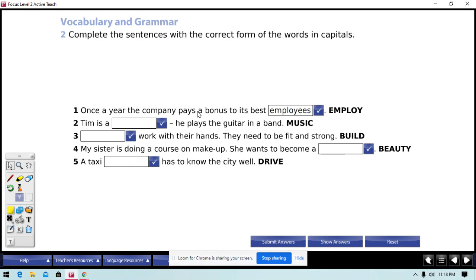Number 2. Tim is a, he plays the guitar in a band. I know, I can hear you: musician. That's the correct option. I know you know that. Number 3. Work with their hands. They need to be fit and strong. And we have here build. Who works with their hands, or who work with their hands? So we need the plural form.